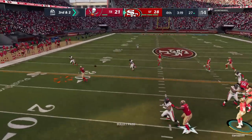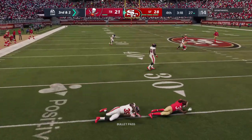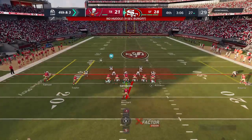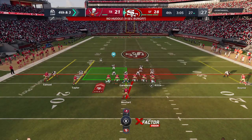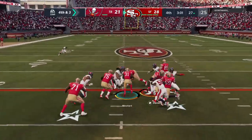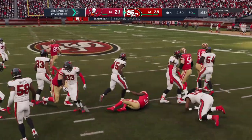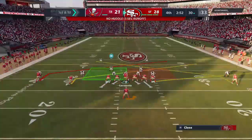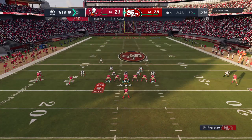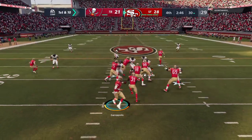Garoppolo now. That's complete to Mostert out of the backfield. No gain at all on the play there, and that'll bring up 4th down. The offense is not leaving the field. They're going to stay out and go for it on 4th and 3. And he's going to have the first down yardage as he's down at about the 30-yard line. Just a gain of 3, but they'll certainly take it as they convert on 4th down.